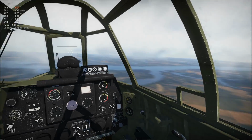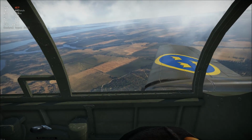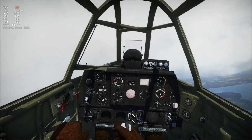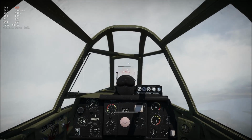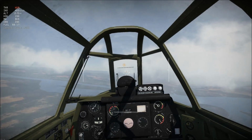This plane is armed with two 13mm machine guns, sorry. You can see one there and one on the other side. Two are in the nose, and then you have a 20mm cannon fitted in the nose as well, which means that it has quite decent firepower.